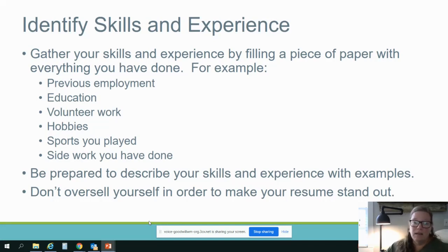We're going to talk in a minute about what are called skills. And all of this experience that you have may not have been learned directly on the job, but it still makes up who you are as a person, and it's going to help you communicate with the employer what you're capable of doing for them.